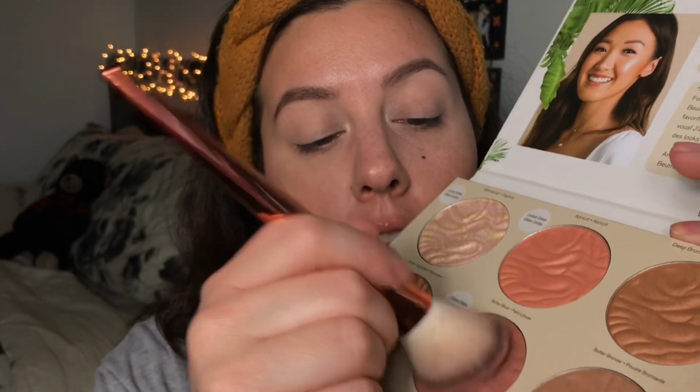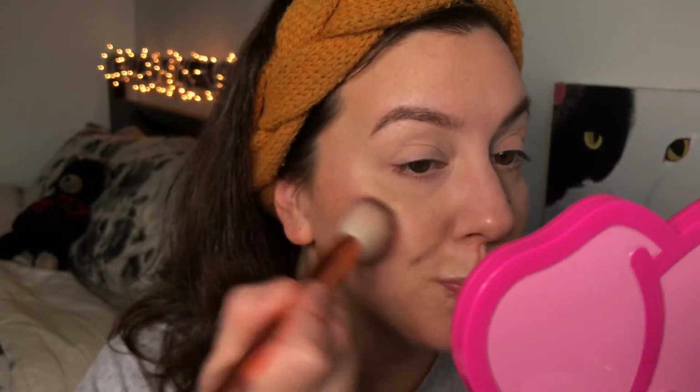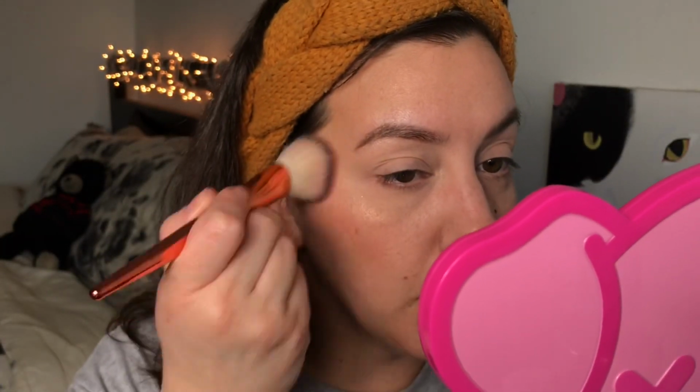Ding! Okay, blush, blush, blush. I don't know what to do. Okay, I think I'm going to take Wildflower and put it higher up, and then put Apricot right on the apples of my cheeks. Yeah, let's do that. So I have my very stained Alamar Cosmetics blush brush. I'm dipping into Wildflower. And let's put it on my cheeks up here, over that highlight to blend the two together.